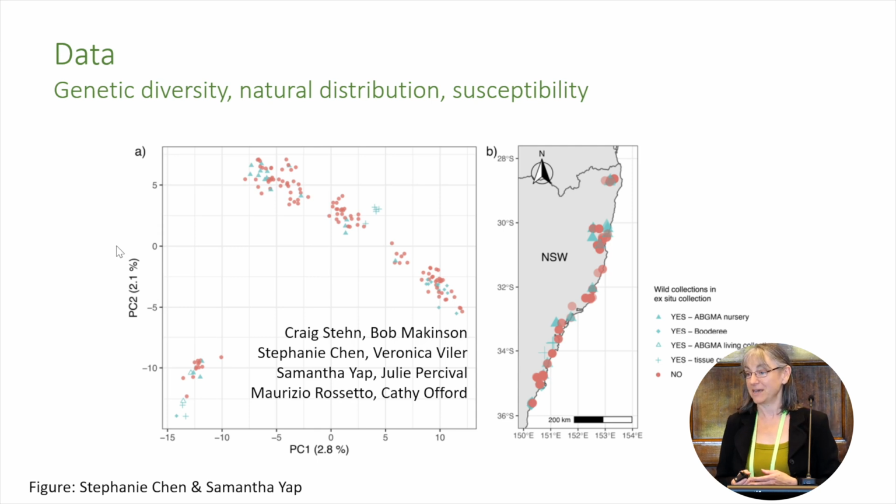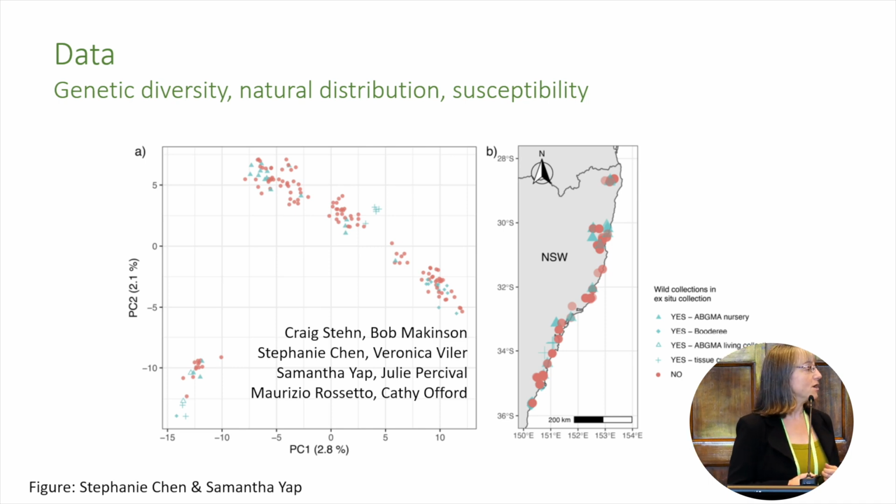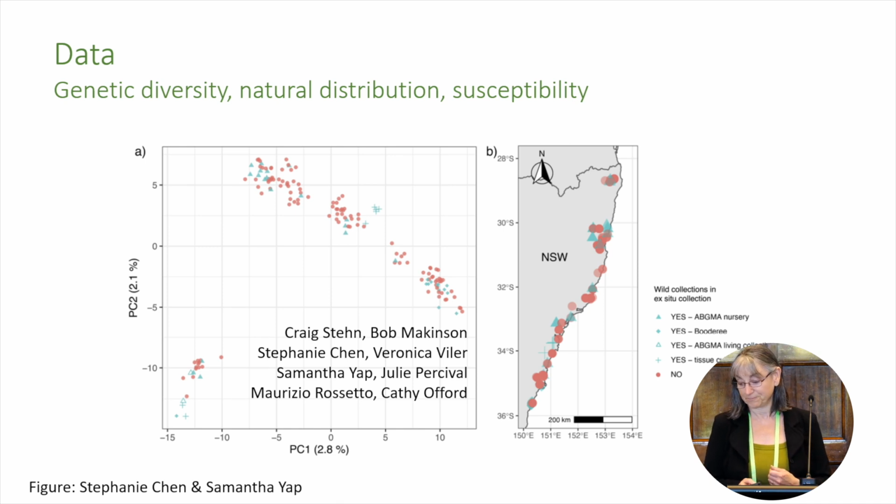So we have information on the distribution of the species, information on how the genetic diversity is distributed across that distribution, how much of that diversity is held in our collections, and which of those individuals in our collections are showing resistance, particularly for Rhodamnia rubescens, not so much for Rhodomyrtus yet, or Lenwebia, so those ones still need to go through a screening process. But we have really good information now for Rhodamnia rubescens that we can use to start a breeding program.